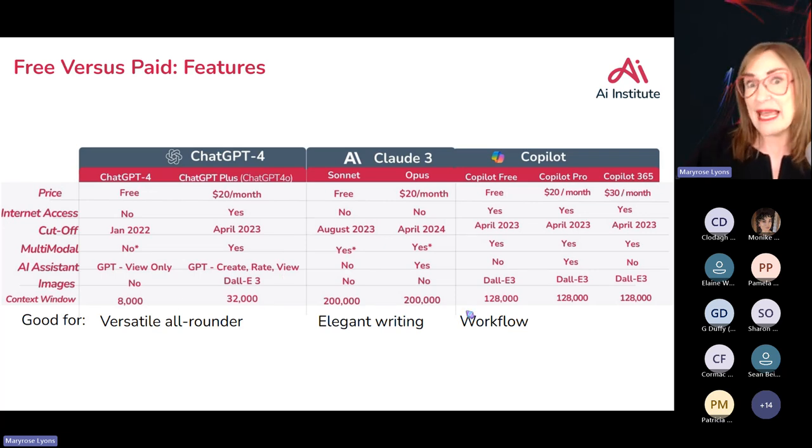Most of the others give you the same size context window now on free versus paid. But really, just to sum up, I would say ChatGPT is a really versatile all-rounder tool. And if you haven't decided which one you're going to go with yet, it might be worth just paying for a month of it and seeing what you think of the experience.